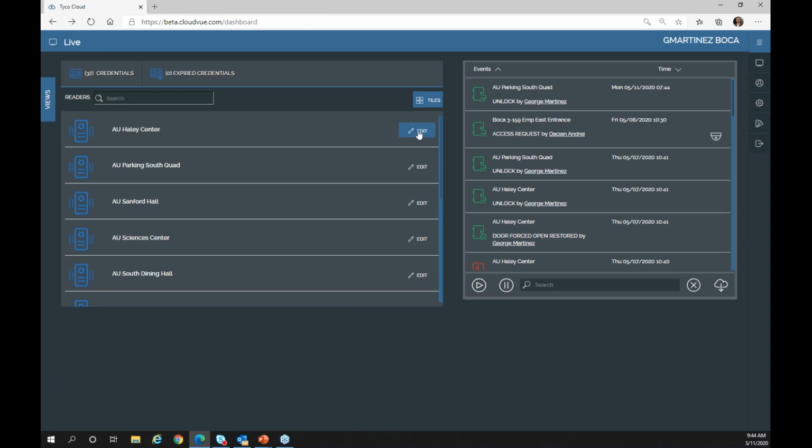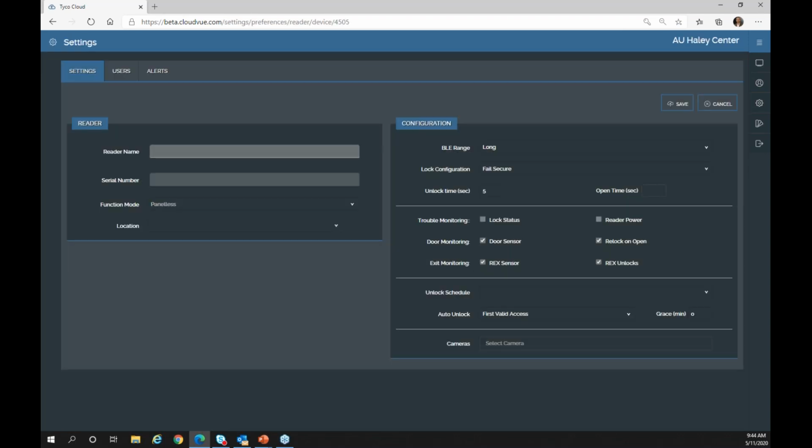I'll show you here what an ioSmart reader looks like when I configure it in what we call a panelless mode. And that's when it's not going to be tied to an access control panel. You want ioSmart to function as its own local door controller. Again, same process. You give it the name that you want to appear in the apps. You give it the serial number. You tell it to register as a panelless device. You're still associated with the facility or location. And then all of a sudden you'll see you have a series of other options.